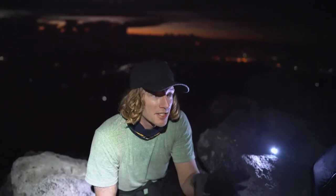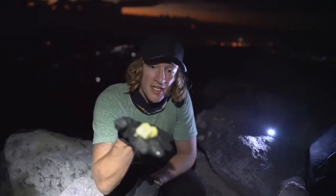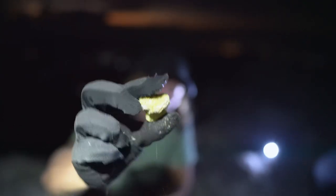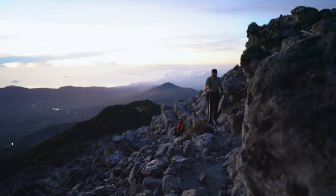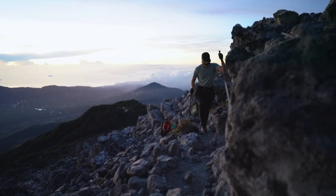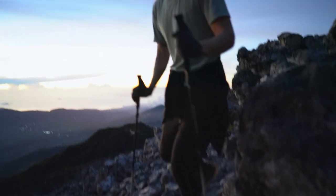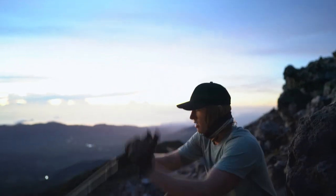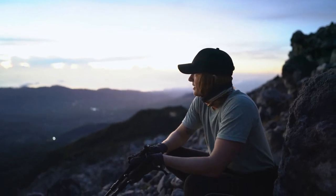The rest of the hike here is just these gray rocks, crystallized and sometimes even sulfurized, I guess the word is. This beautiful yellow sulfur rock. Not only is it yellow, but it's kind of shiny, crystallized. Sulfur, guys. About 2,500 meters above sea level right now.